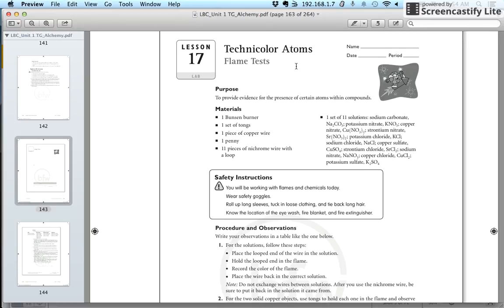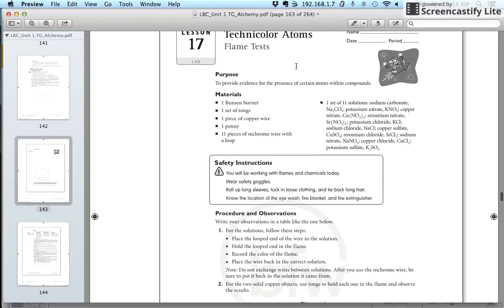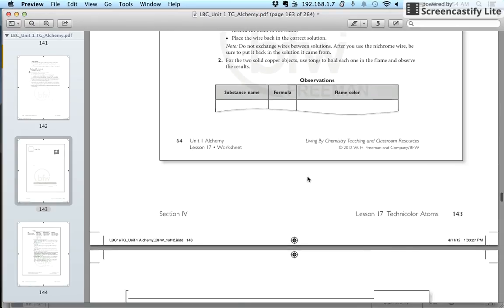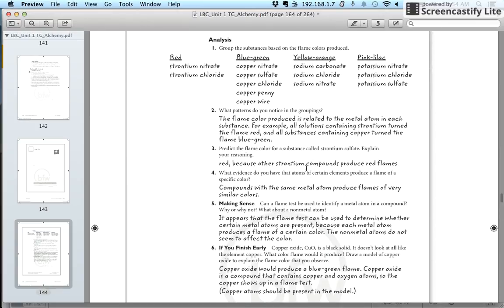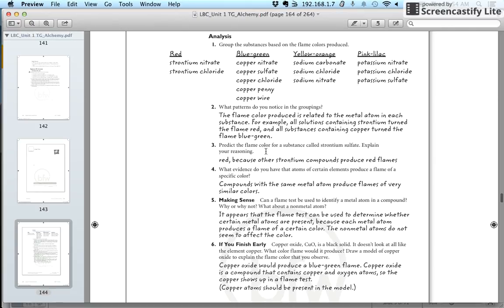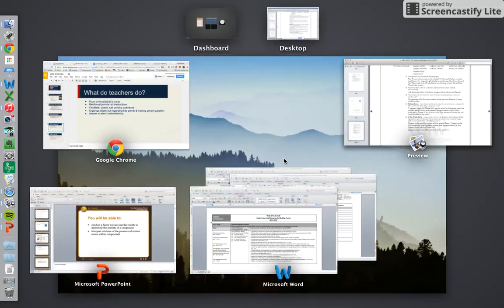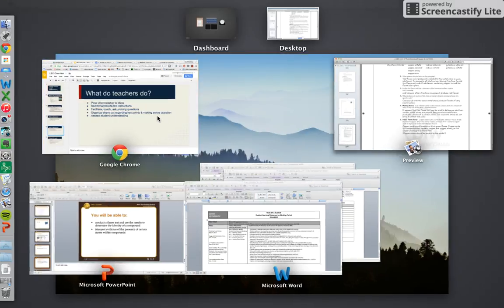Now, what I'm showing is from the teacher's edition, so it has the answers in it, but the student worksheet would look exactly the same with the exception that the answers wouldn't be filled out. So the Technicolor Atoms worksheet has instructions. It tells students to make an observation table, and then asks some analysis questions. Group the substances based on the flame colors produced. What patterns do you notice? Predict a flame color. And then the making sense question: can the flame test be used to identify a metal atom in the compound? So this is the organization of a worksheet.